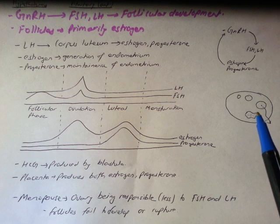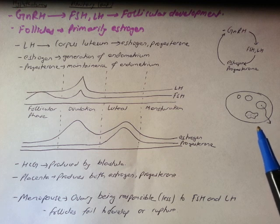So this terminates our description of menstruation cycle and pregnancy, and a little bit about menopause too.